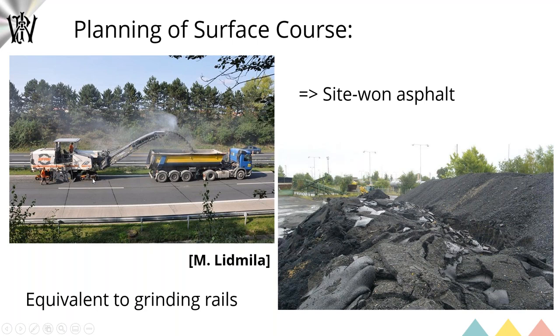The surface course is something like 50 to 70 millimeters, and it's designed to function like that. So when it's worn off too much, it's scraped off or planed off, they are calling it planing, and it's put on the tipper lorries, and it's tipped on a tip like this. And it's really equivalent treatment to our rails. We have rails, they wear off, we grind them, but when they are ground too much, we need to replace them. So they do that with a surface course. So they scrape it off, it comes here, and then comes onto a tip like this. And this thing is called side-worn asphalt.